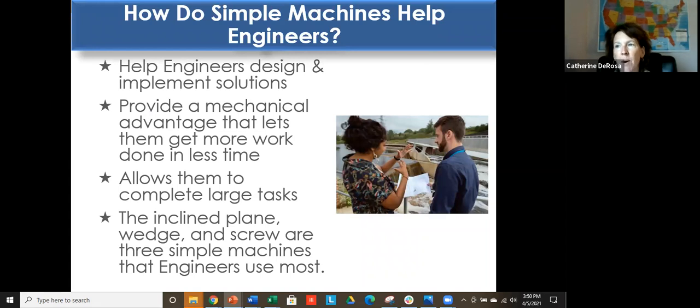We've already talked about engineers in depth when we learned about the engineering design process and the Wright brothers. So let's think about how simple machines help engineers in their work. Simple machines help them design and implement solutions to the many issues in our world. Remember, we already said that many of today's complex tools are a combination of the six simple machines, so they create new solutions based on simple machines.